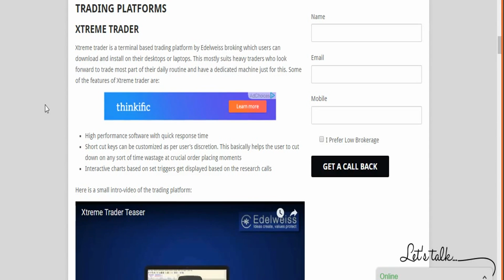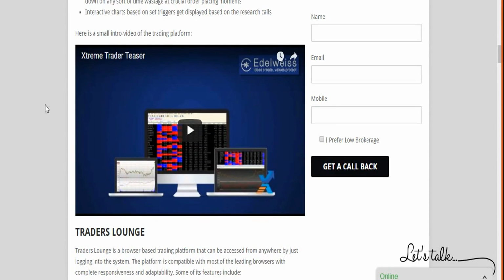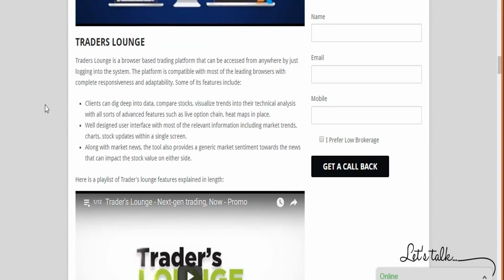Then there is the browser based solution called Extreme Traders Lounge. Now this particular application, you don't need to download or install anything. You just go to a specific browser, be it Chrome, Mozilla, Safari or Internet Explorer, put in your credentials and you can start trading directly from there.